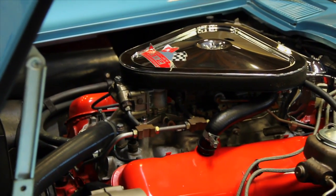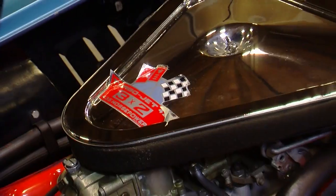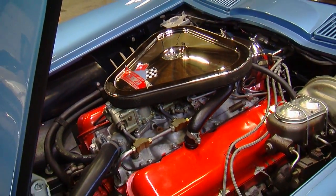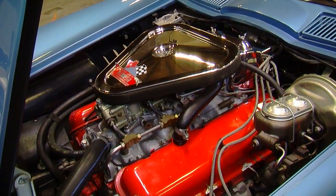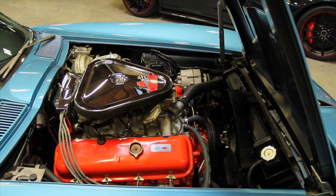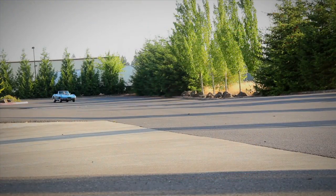close ratio 4-speed transmission. And although the 3-carb setup seems like a lot of carburation, even for a 427, the reality is that the driver was usually driving on the center single 2-barrel carb, which was only rated at about 355 CFM. This provided an element of economy in an otherwise completely impractical car.